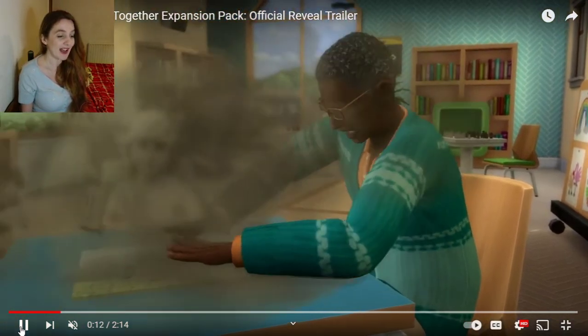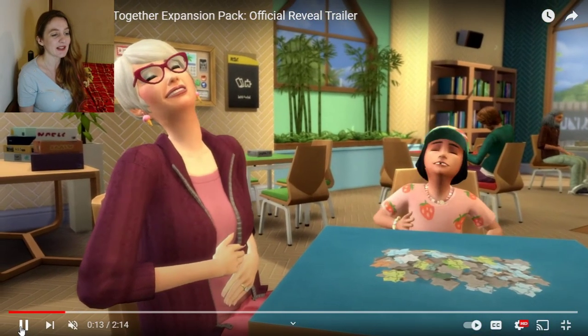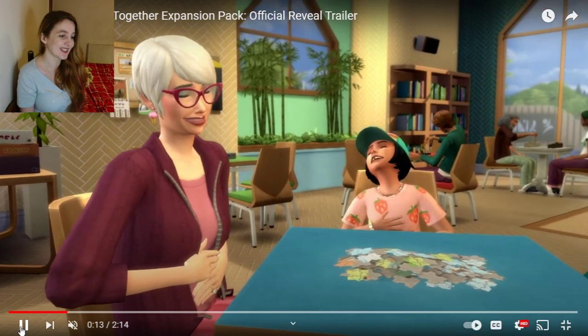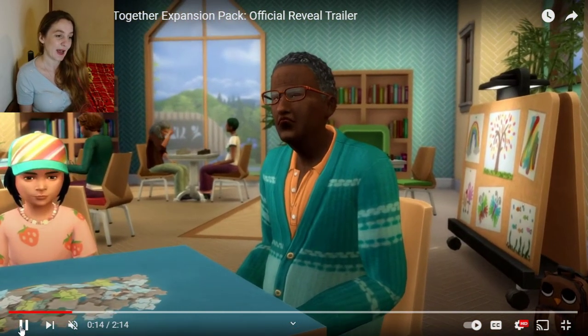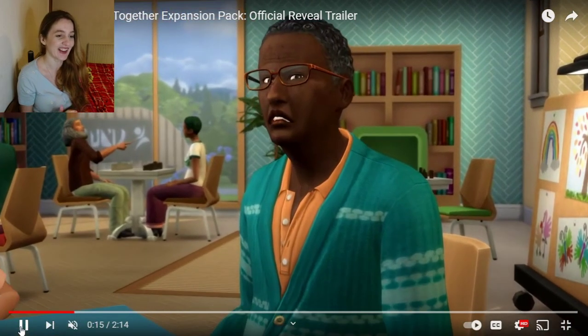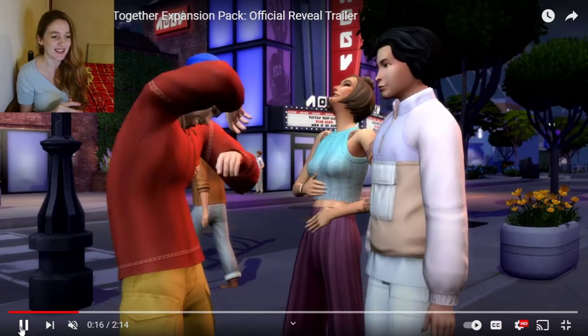Oh, they're mad. They're screwing up the puzzle. They've lost. Oh my God, there must have been a missing piece. I mean, they find it funny. That lady looks like my auntie. She looks like my auntie Janet. No, that was not humour, that was grumpiness. That sim is salty about the jigsaw puzzle.